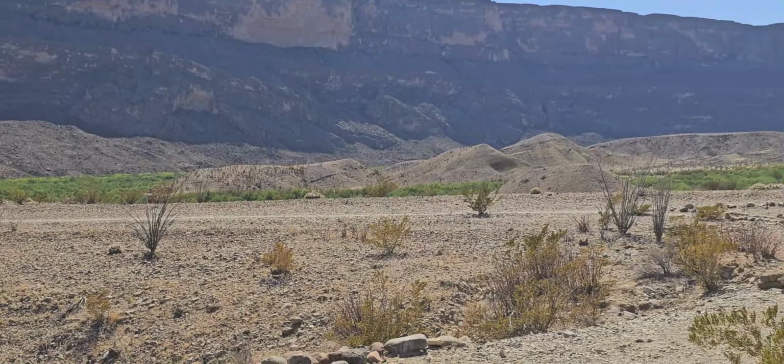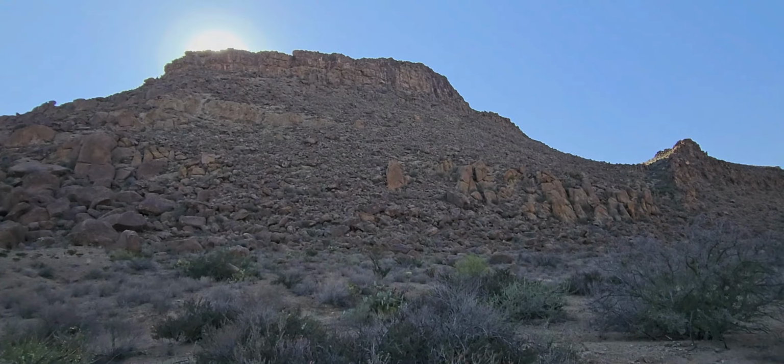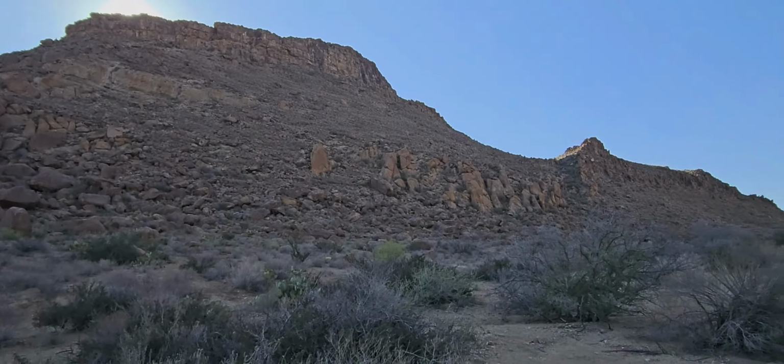Once again, our buddy Wilson was there to greet us after a long day in the national park. Day 3 in the park began early on the very rough 7-mile drive down Grapevine Hills Road. That's where you'll find the trailhead for Balanced Rock.